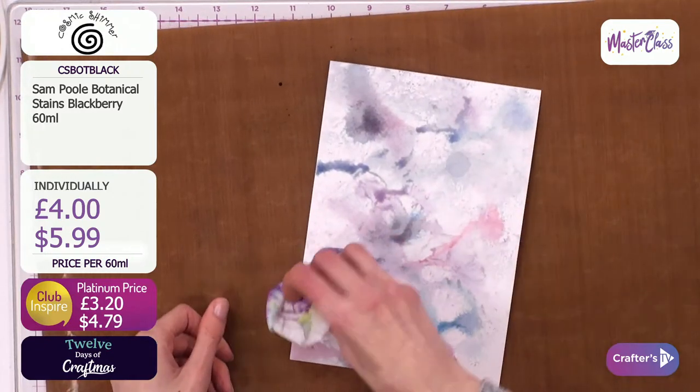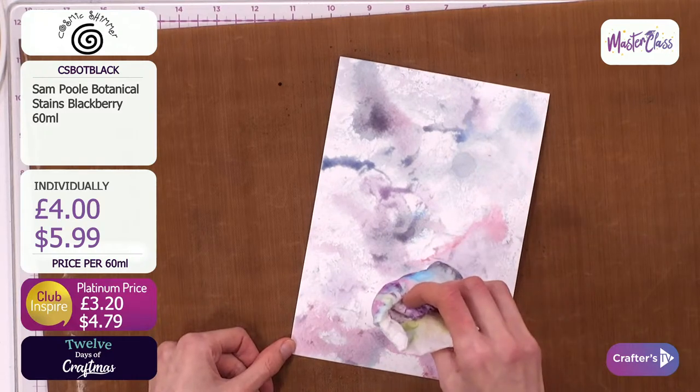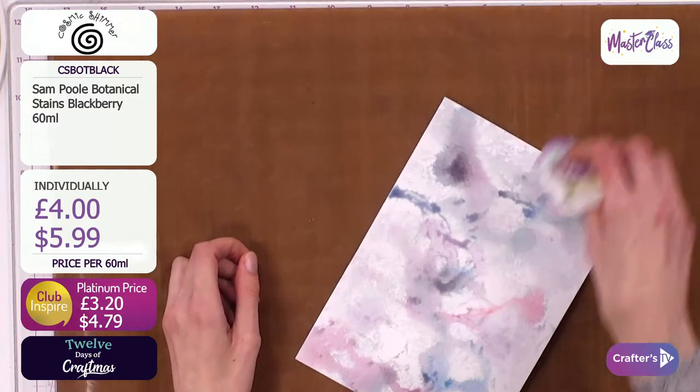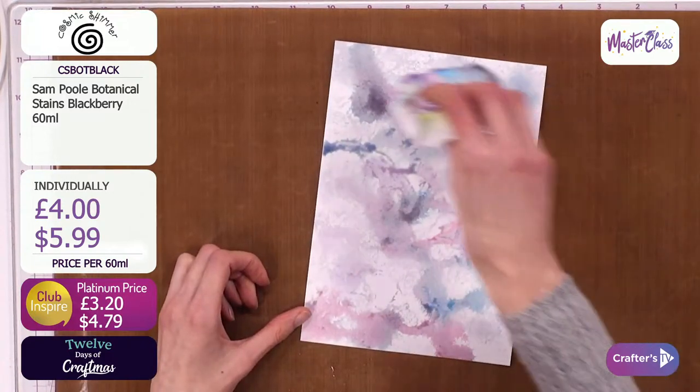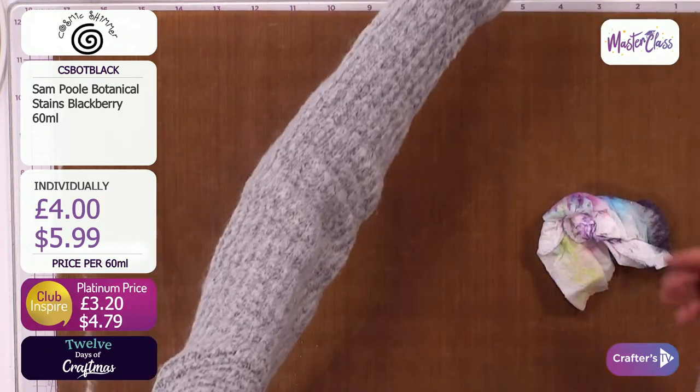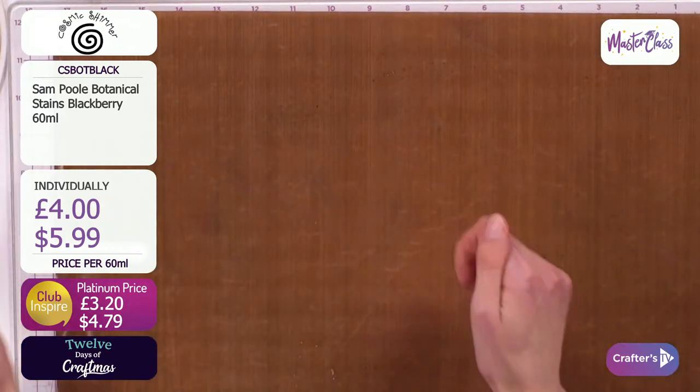It looks a little bit like the shaving foam technique, doesn't it? It does, doesn't it? It's got a similar kind of vibe, yeah. Yeah, you can, of course, use these botanical stains in your shaving foam technique. Amazing. Which would be absolutely fabulous. So we're going to leave that to dry. Should we go for another little technique?